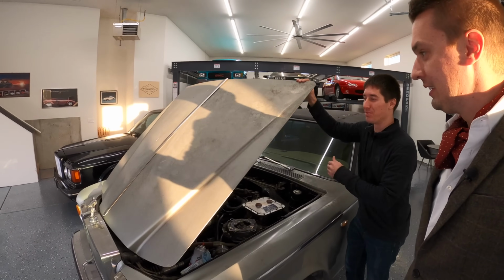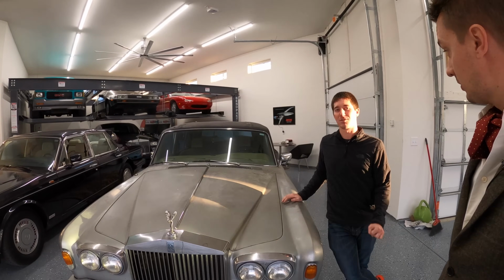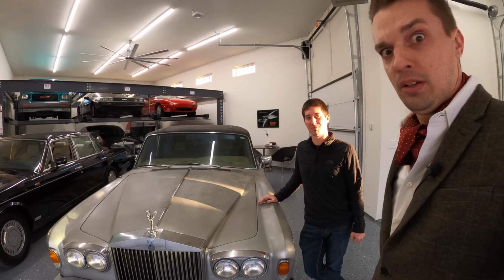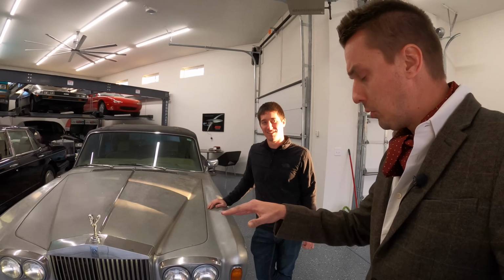I might be missing a turbo, but this hood, when it shuts, listen to the sound. And how much was it? It was $1,400 or one wrecked BMW 3 Series. That's what I had. You traded your 3 Series that you had $1,400 into for a Rolls-Royce.